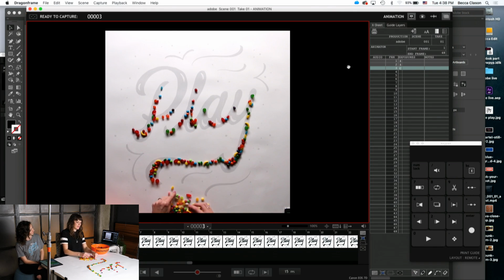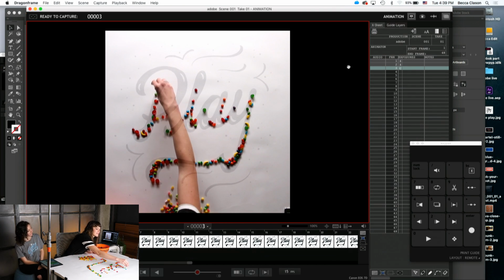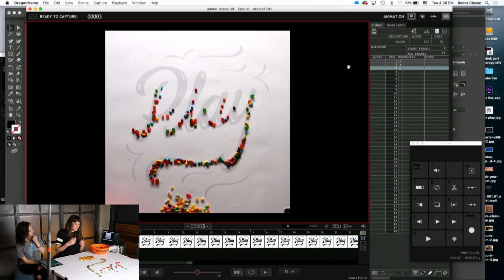I did the ribbons recently, and I have an upcoming project of lettering out of some other objects, which will be fun. So it's fun to play with food, and it's fun to play with other objects, and I like to make stuff out of everything. Right, you see inspiration everywhere.